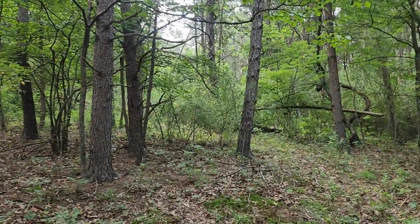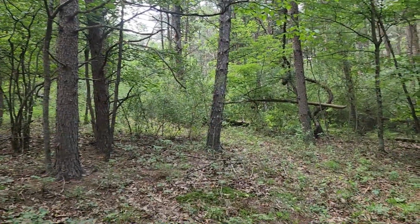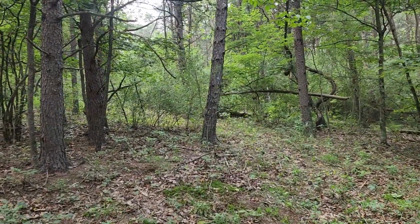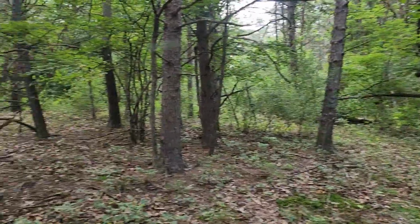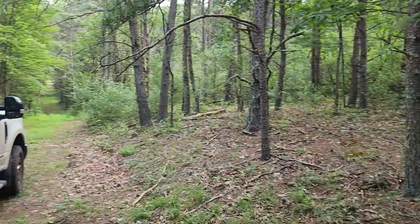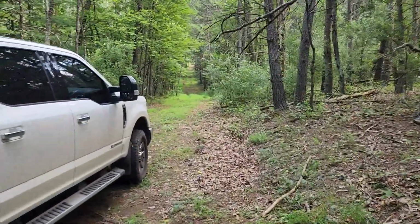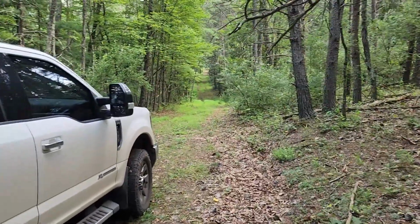Sean Knotts here again with West Virginia Land and Home Realty. Over here on the front side of the lot now, where the road access is located. Standing here kind of at the end of, I guess you could call it a cul-de-sac. It's not really fully developed. This is the road leading in to the property.